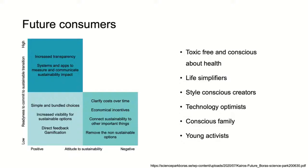And they are also worried about different things. Some of them are worried about animals. Some of them are worried about carbon dioxide. Some of them are worried about water impact. So they will relate to it in different ways. And they also have different amounts of time and resources to get better products.